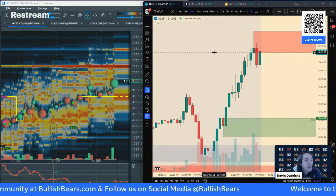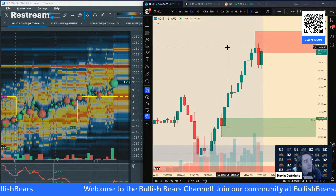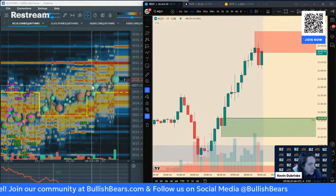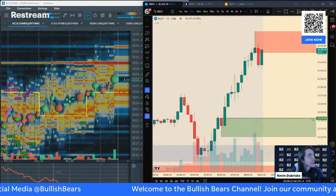Absorption, yep, passive buyers, passive sellers, absolutely. Because sweeps is like if big orders get hit quickly. Absorption is when price fails to move through a certain point, and that's because there's either a passive buyer or a passive seller absorbing all of those aggressive orders.